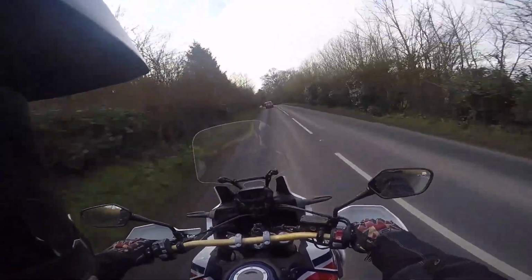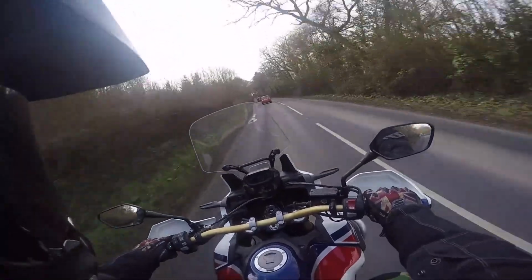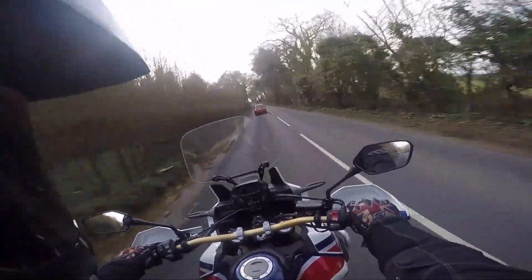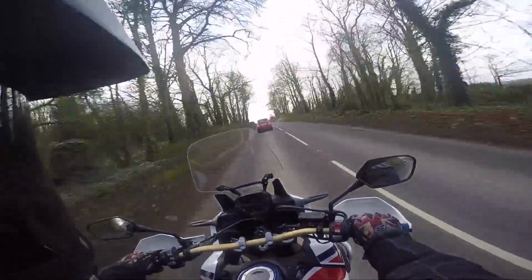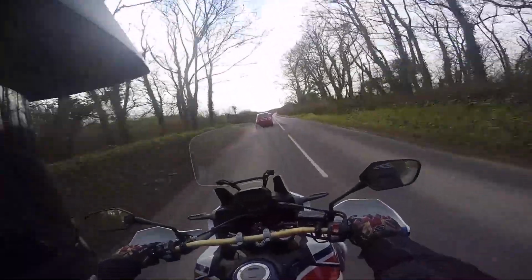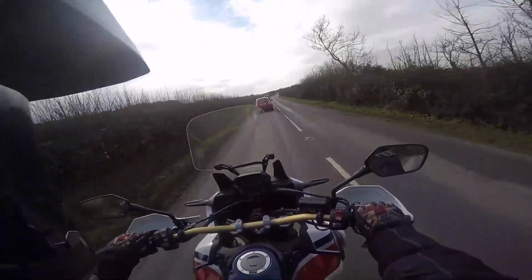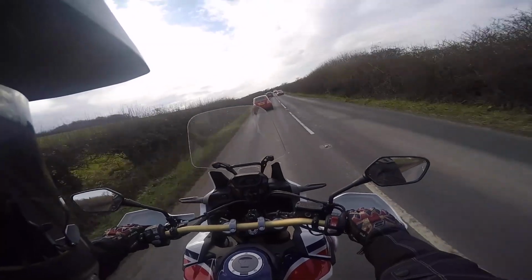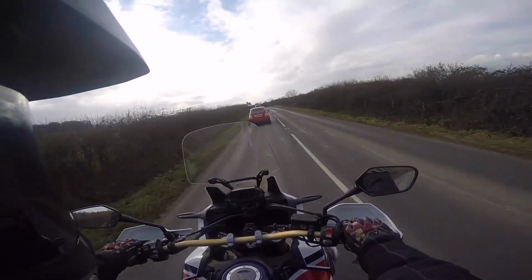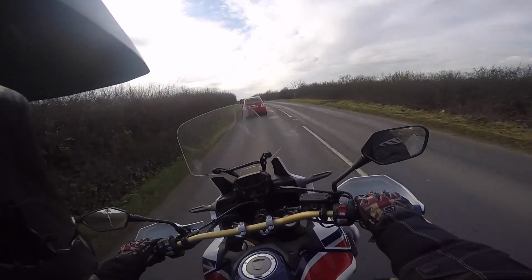Price range, I don't know if I mentioned that, but I think this works out about 10.5 grand for this model when you bolt on a few extras. Or the DCT one, which I think is only about 700 quid more. Which, you know, for the extra bit of trickery is not bad.